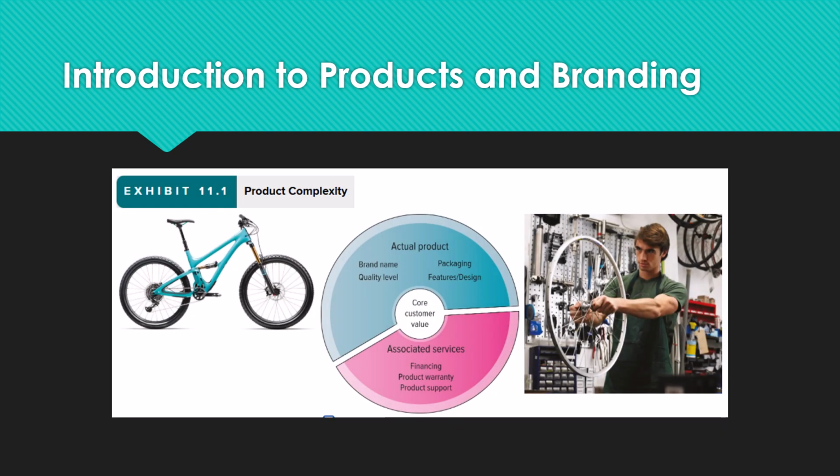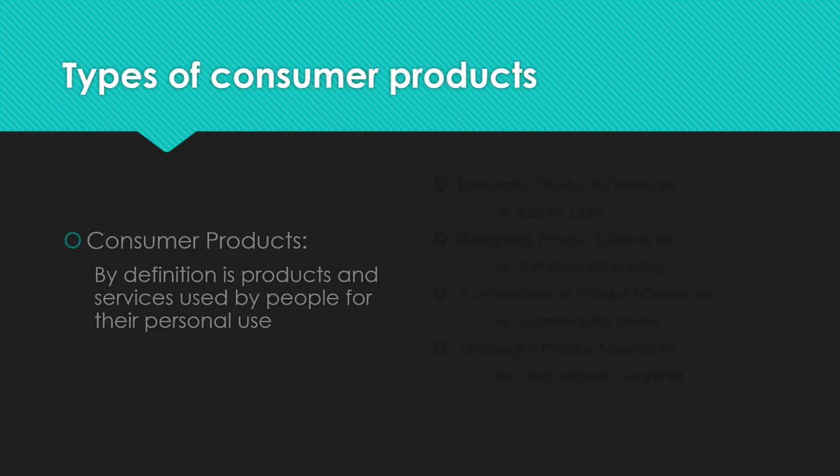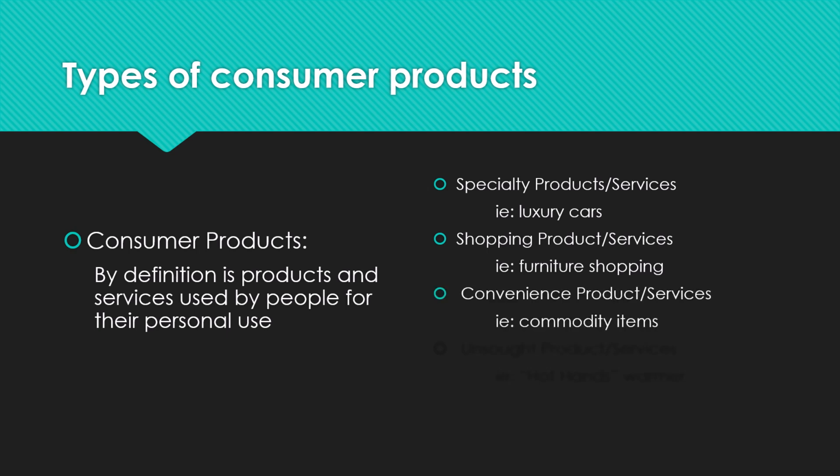All right. And to the next section, which is products and branding. Moving into types of consumer products, it is just going to be the products that are being used for personal use. In short, you have specialty products like luxury cars, shopping products like furniture, convenience products like bread, milk, and eggs, and then unsought products, which are things that you don't know exist, maybe that's something that you may actually need.